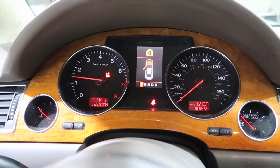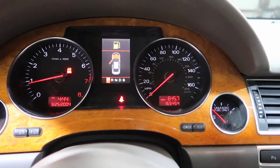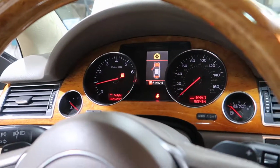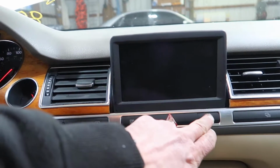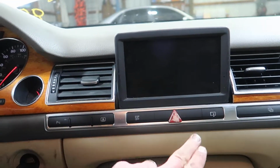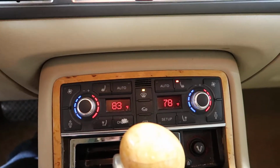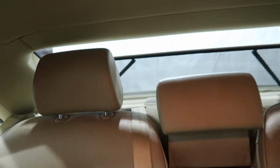Let's see if the fuel door opens for me now, because that's one thing I couldn't get open earlier. Nope, still no luck. The nav system does not light up, doesn't work, but the temperature control still works. The rear sunshade works. Good test on that.